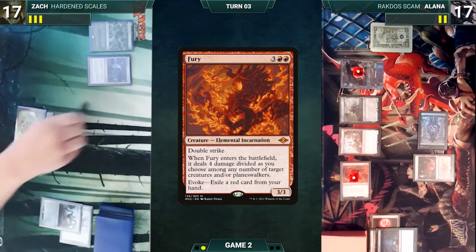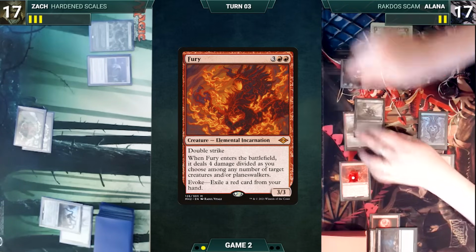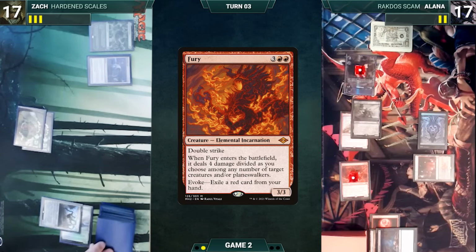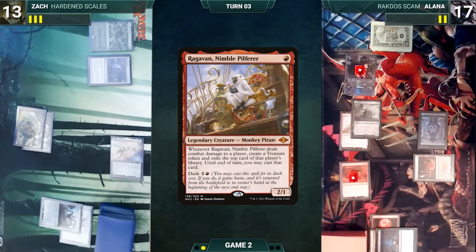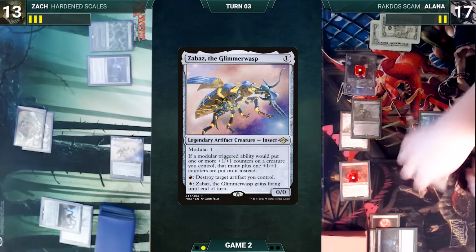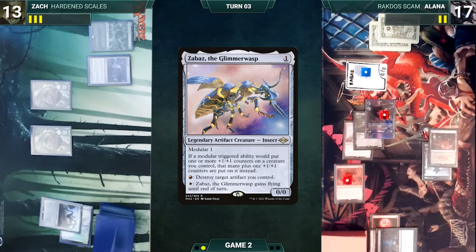Yep, Thopters are down. Then we will go to combat and we'll swing Ragavan, Orcish Bowmasters, and the Orc Army at you for 4 total. We'll take 4, and with the Ragavan trigger, you exile a Boz. You know what? Yeah, we'll cast the Boz. I'll say go. Untap, keep and draw.